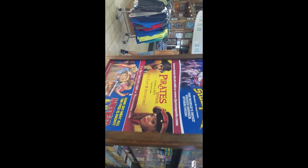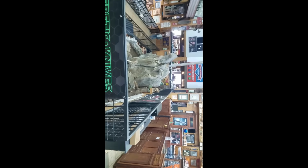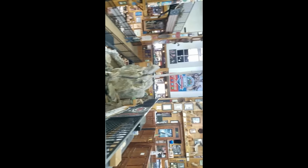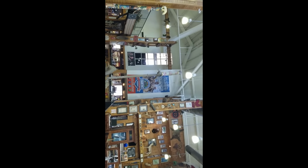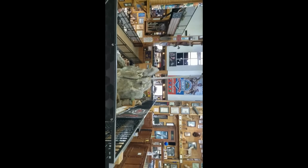Try to get some video footage in before I start actually doing my personal shopping. This place goes down and down and down. If I get all the way down there, I'll have to find me some kind of a rope to get back up. There's a big old dagger stuck in that rock right there. I guess we could walk down there. They got an elevator to get you back up? Yes. You sure? Yes. Okay.